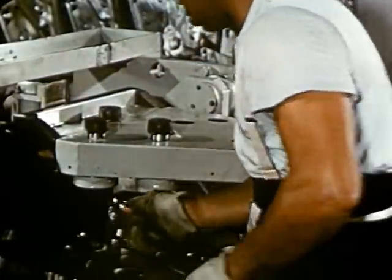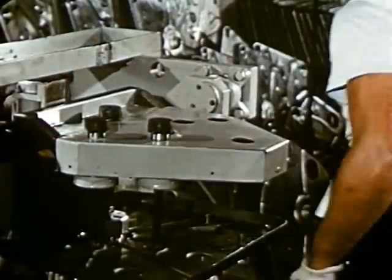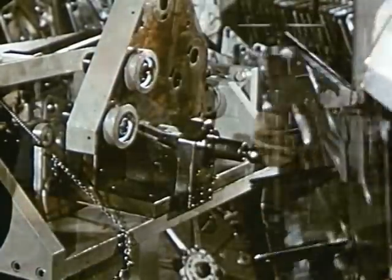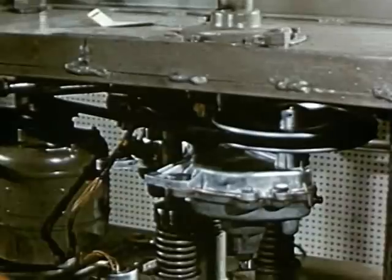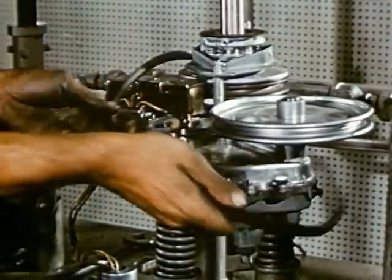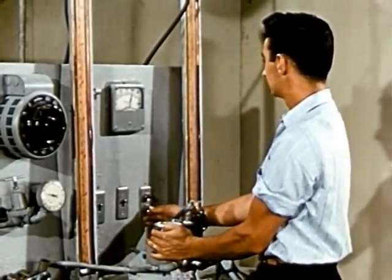Every base plate assembly is checked to make sure the supporting studs are perfectly aligned. In soundproof, quiet rooms, running tests of all moving parts are made. In this instance, the gear case assembly. Every one is tested before it moves on. The heart of the suds return system is the two-way valve. Every one is checked for possible leaks before it moves on.